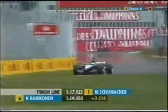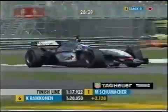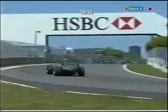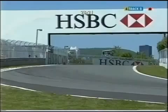Remember, both Michelin and Bridgestone are bringing 2 different types of tyre to each and every race, and on the Friday they have to run both types. And usually they will make their decisions on the Friday as to what they will run the rest of the weekend, although sometimes they don't get it.